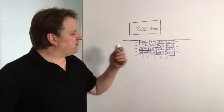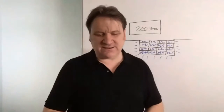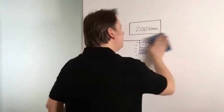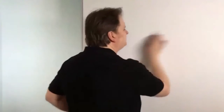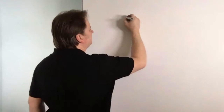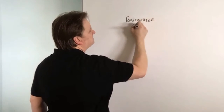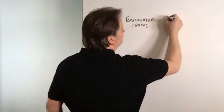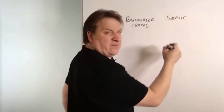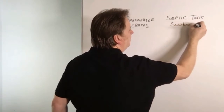So that is the idea and the concept behind soakaway crates, whether they're rainwater soakaway crates or septic tank soakaway crates. Now let me show you a big mistake that most people make, and it costs them a lot of money. On the market, there are two types of crates. We have explained how they work, but they are rainwater crates, and there are septic tank soakaway crates.